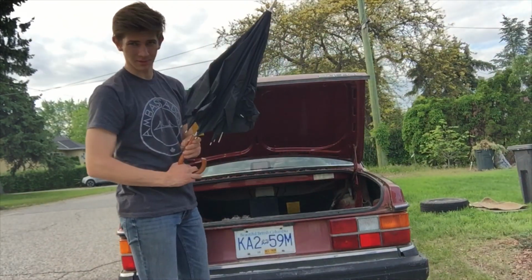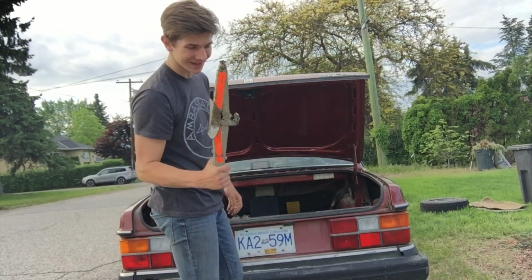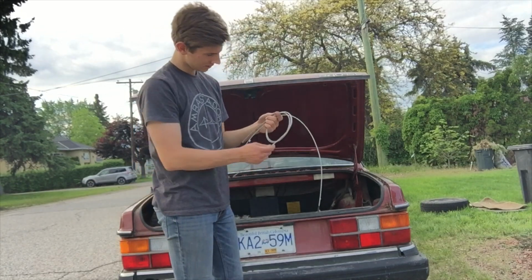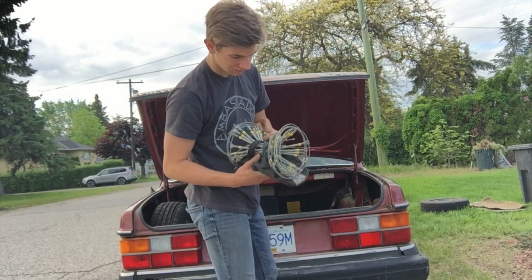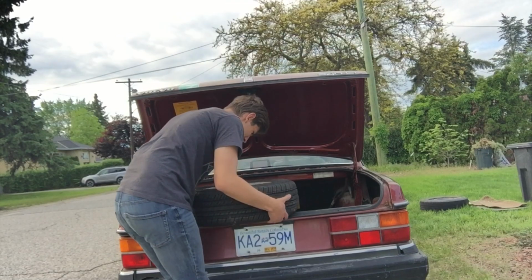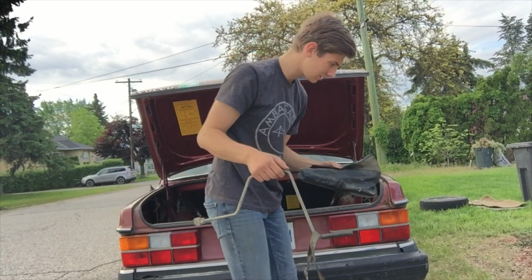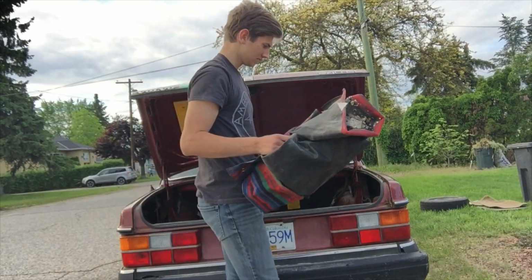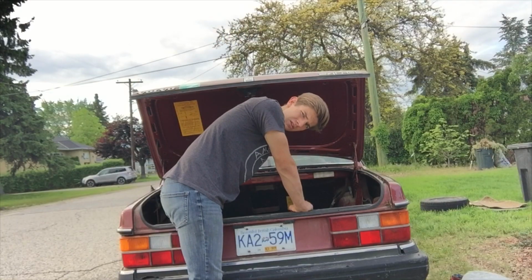An umbrella. I'm gonna save this for a rainy day. And my jack. These always come in handy. Some cables. Automatic transmission fluid. Some tire chains for the winter. I don't know what these are, but there's two of them. Brand new spare tire. Some more parts of the jack. There's some old carpets. Pretty nasty. And another old carpet. Pretty solid.